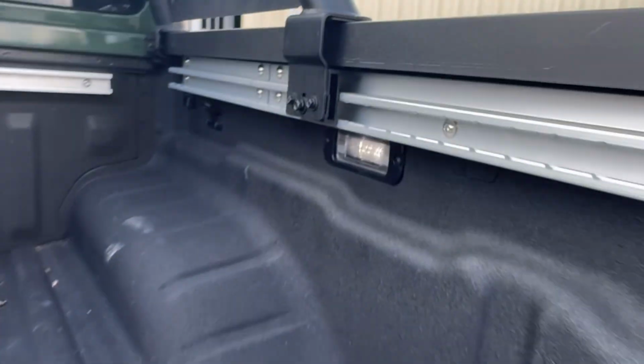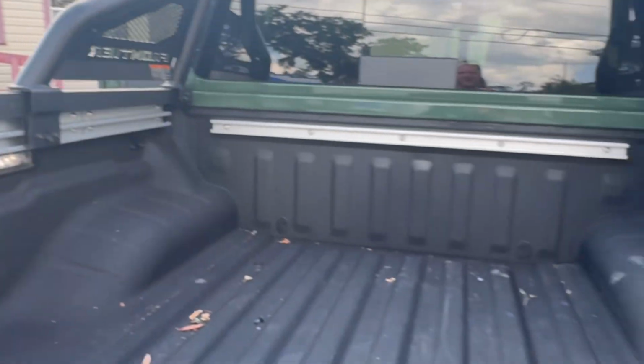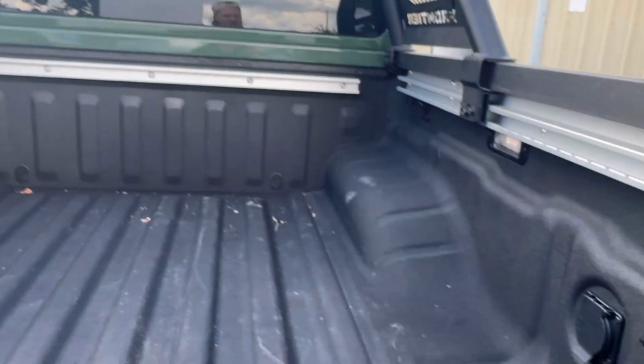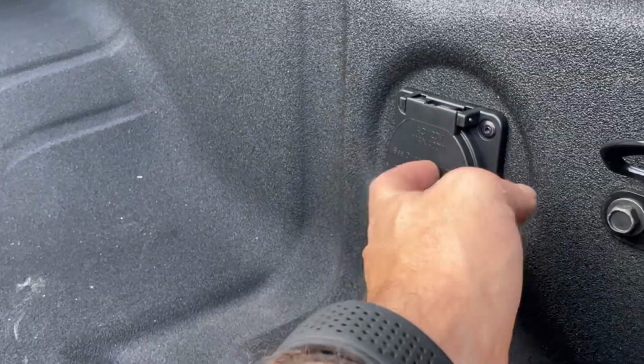And there are LED lights in the truck bed that are really cool. They don't light up the entire truck bed, but you know, if you had your tonneau cover on there and you need to see something in there, I'm sure it would help. So you've got this, which is cool. This little accessory plug right here.